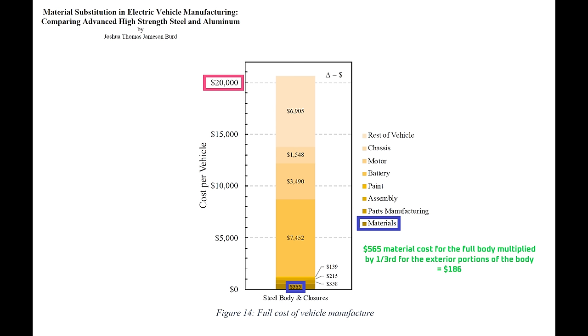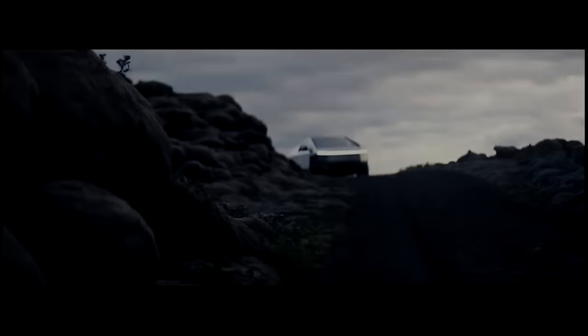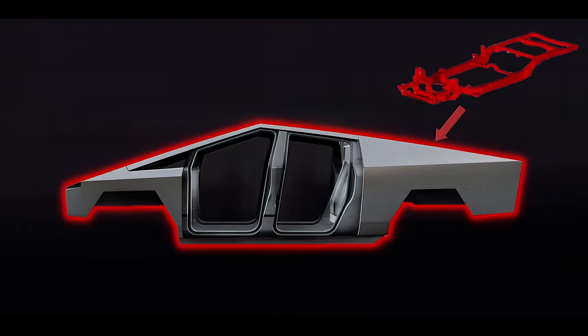Then we have to multiply 186 by 3.3 because that's how many times more expensive stainless steel is than mild steel, which means that for a $25,000 vehicle, all else being equal, the materials cost for stainless steel would be about $614. For a vehicle like the Cybertruck, that works out well for two reasons. First, because the Cybertruck is a truck and people are willing to pay a premium for durability. And second, because using ultra-hard and ultra-thick sheet metal on the exterior of the vehicle allowed them to remove the weight and cost of a typical truck frame, so it somewhat balanced out.